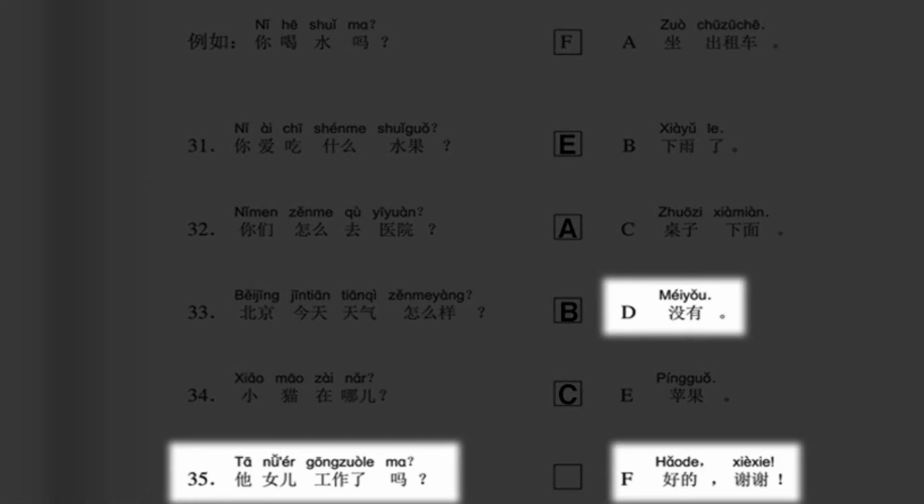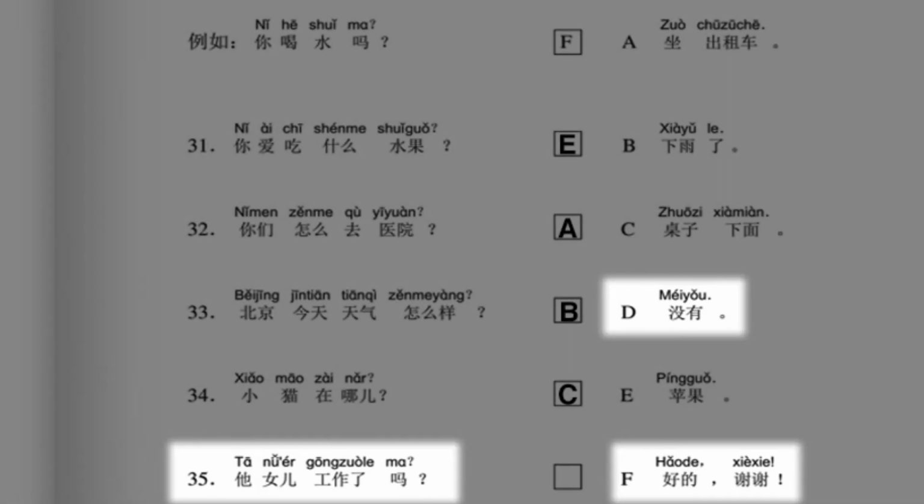So the last question of this segment. Question 35, it says 他女儿工作吗? That means, does his daughter have a job? And out of two available options, the best option looks like 没有, that means don't have, that means doesn't work.